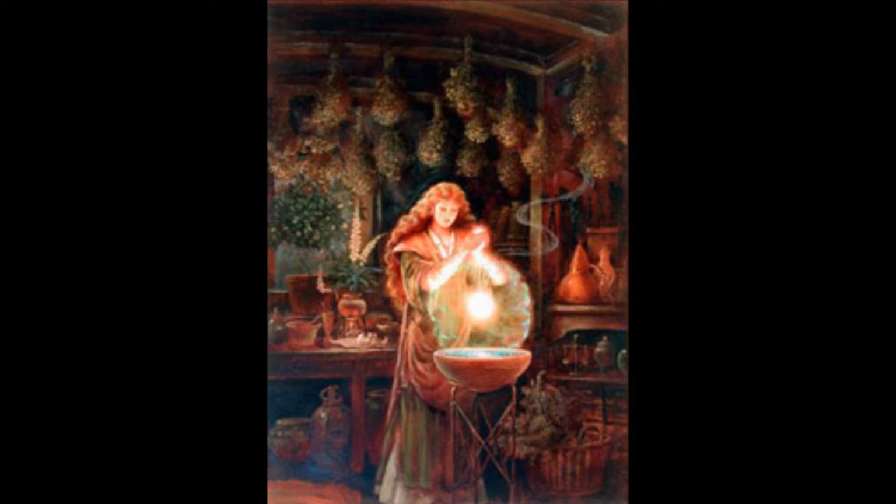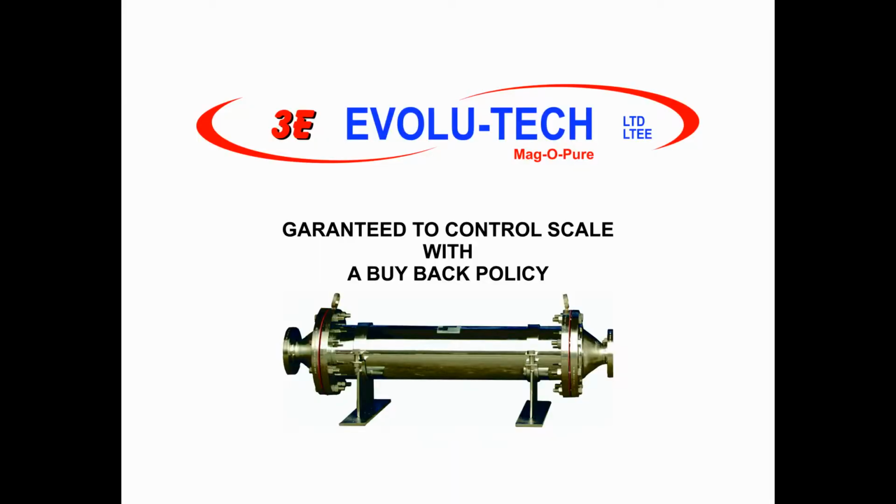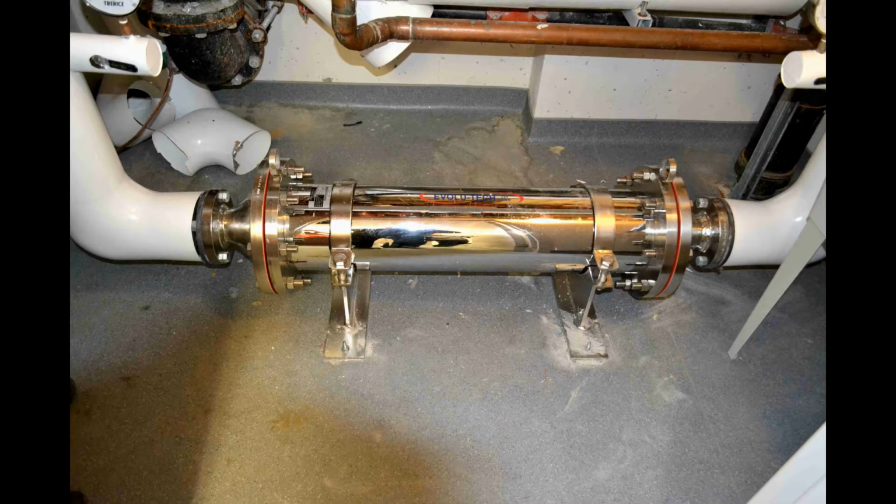"After I gathered documentation and read up on the subject, and given that Evolutec had a buyback policy if it did not work, we felt motivated to take this path, unknown to us in Montreal, supported by head office in St. Boniface, Manitoba." Management approved the purchase of a 300 GPM Mago Pure catalyzer.